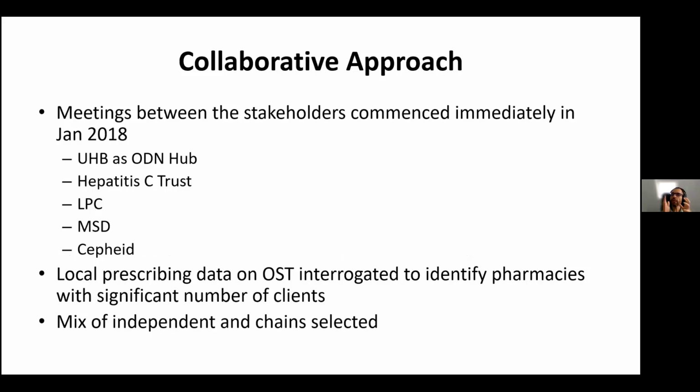So I think the thing to stress is this was a very collaborative approach, and actually it ran really smoothly from the beginning. I can't take any credit for that. It's just the way that the team got together. So we started immediately in January 2018.